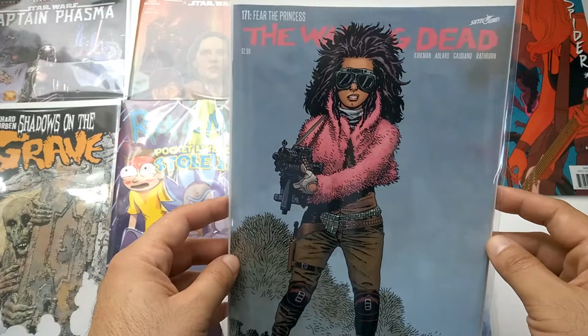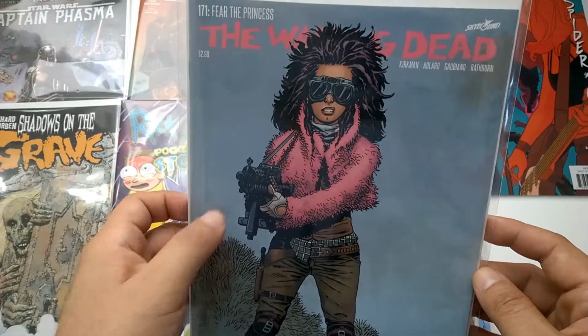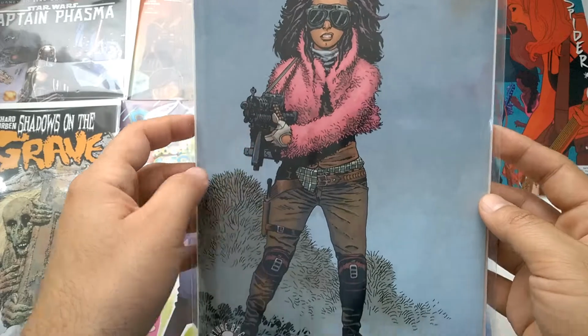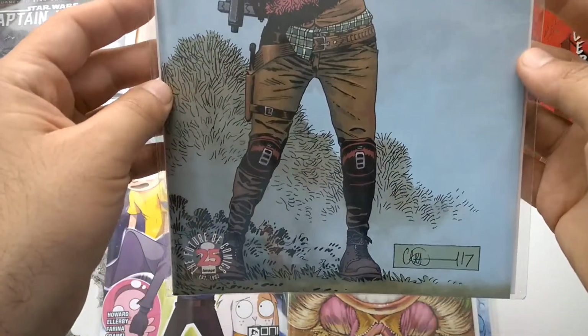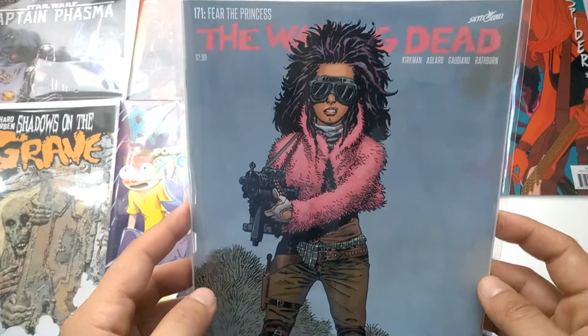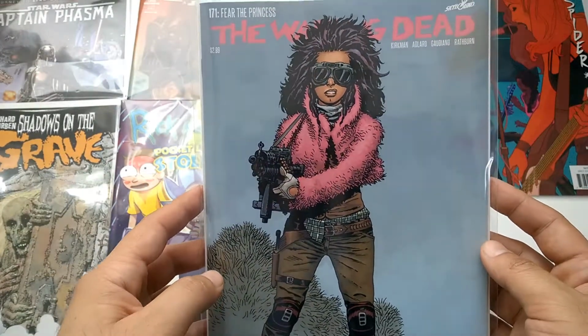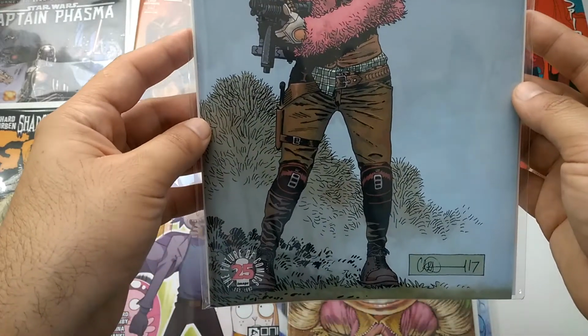Very different character than we might be used to in the series. Pink fuzzy sweater, wild hair, but badass girl with a big gun and knives and boxer shorts. So Kirkman himself has said he's kind of doing big things with this character, different things. Remember, it is a comic book. It's not all gloom and doom realism. So we'll see where it goes.